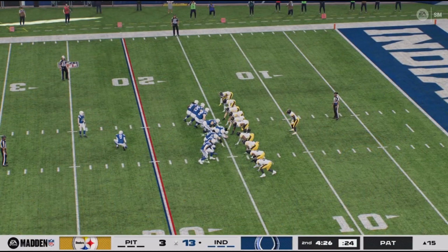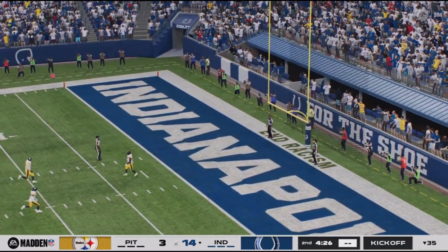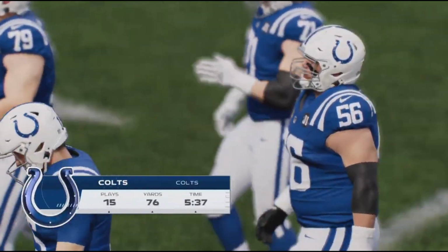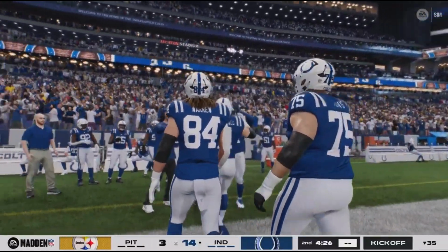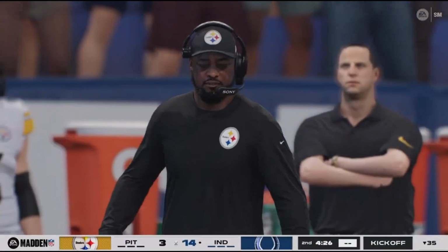Groupie for the extra point. And this one's right through to make it a 14-3 ball game. That drive, a long one, spanning 15 plays. And it was capped off by the quarterback sneak for 6.